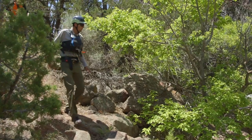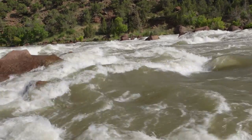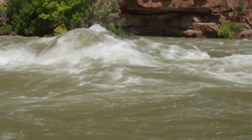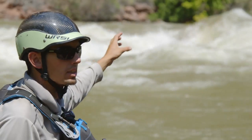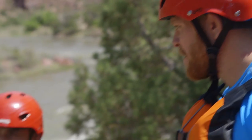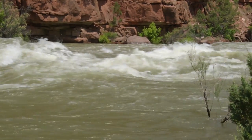Now, a look at the lower section of the falls. Oh man, this is the daddy of them right here. Oh my gosh, do you see that one? Oh, pretty steep. If we hit something like that, almost guaranteed we're gonna flip and be swimming. Not a lot of working room here. Our best bet is a little bit of power, speed, and a good angle. Here we go.